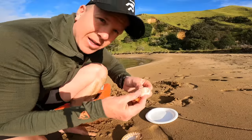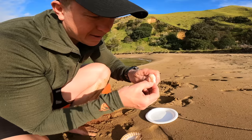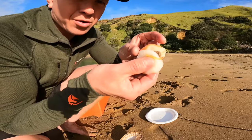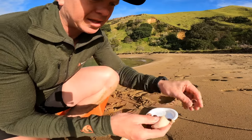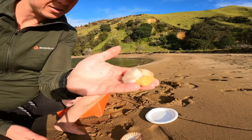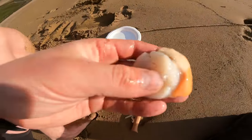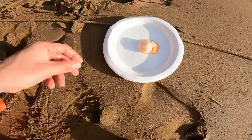If you want to get very fussy, you can squeeze this little poo tube there, get the poo out, and squeeze the roe, get the piss tube out. But basically, we're left with a really nice, big fat scallop, and that's actually looking in really good condition. Nice, big white on it, beautiful. Roe's in all right condition, can't complain. There's one scally.